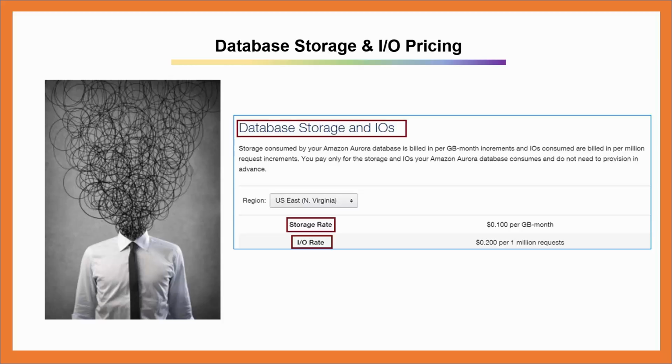First, there's database storage and input-output costs. The screenshot shown here is for the U.S. East North Virginia region. Storage consumed by your Amazon Aurora database is billed in per gigabyte month increments, and IOs consumed are billed in per million request increments. They're minimal, but you need to know about it.